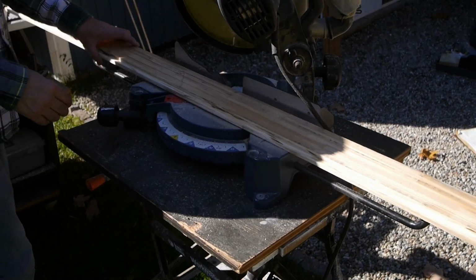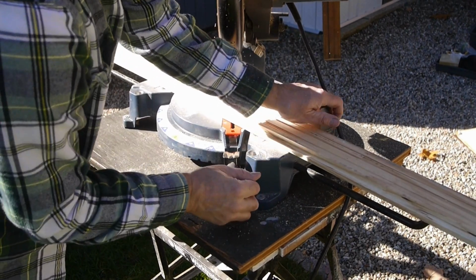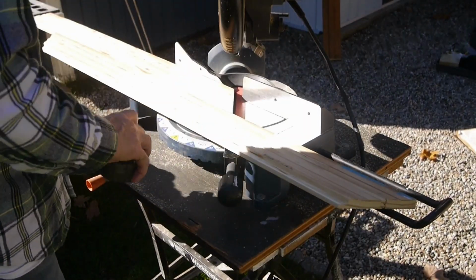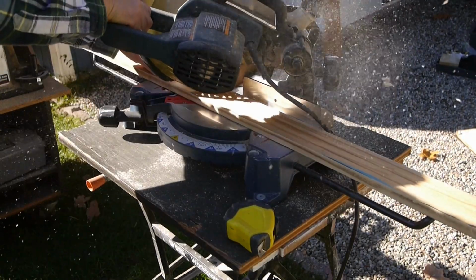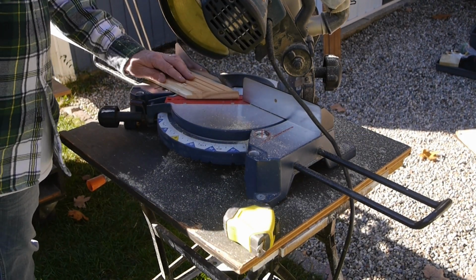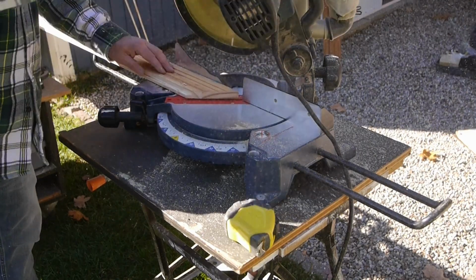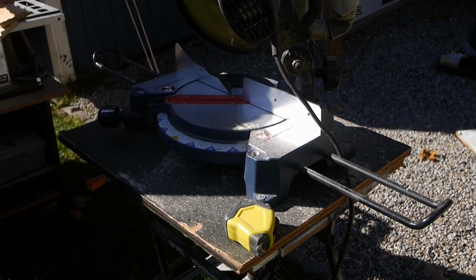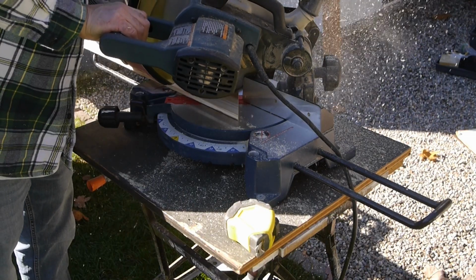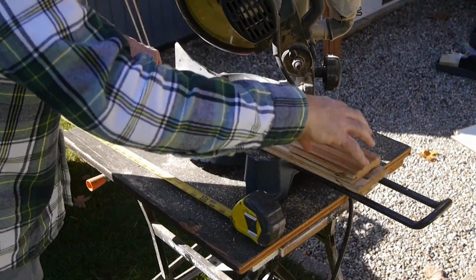Now it's time to miter the corners. To make these match up better, I should have gang cut them, cut them both together. That way they would have been equal size. Okay, now it's time for the other pieces, the uprights. Okay, this time we're gonna gang cut them.